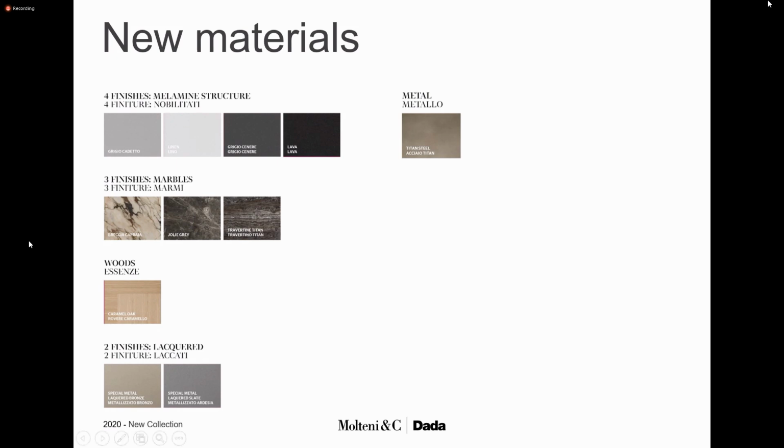So as for woods: the oak thermo, as I told you, with the new concept kitchens. This sample image is obviously not true to life, but we already discovered these new kinds of finishes in the pictures regarding the concept kitchens.